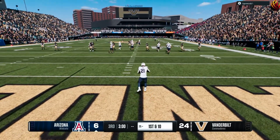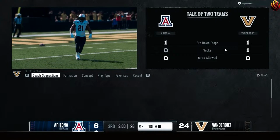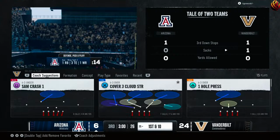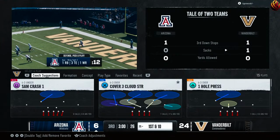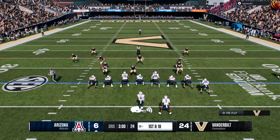And they thought about a return, then thought better of it. They'll bring it out to the 25. Arizona sending the offense onto the field.